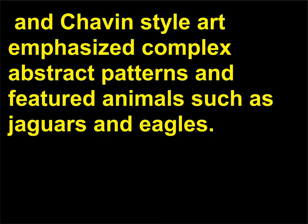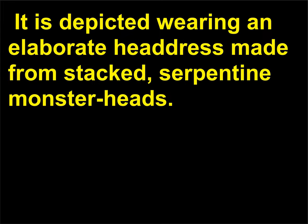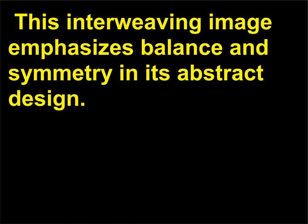And Chavin-style art emphasized complex abstract patterns and featured animals such as jaguars and eagles. The jaguar creature carved on the Raimondi Stela is known as the staff god. It is depicted wearing an elaborate headdress made from stacked, serpentine monster heads. This interweaving image emphasizes balance and symmetry in its abstract design.